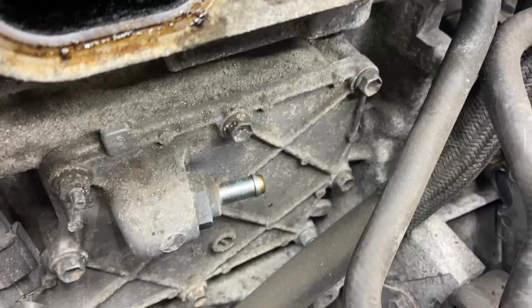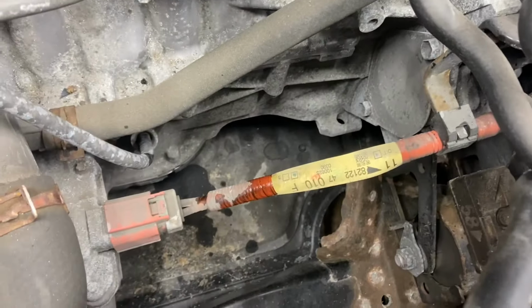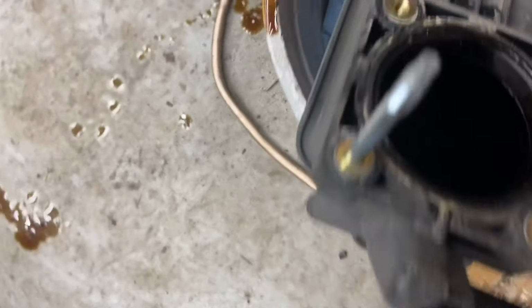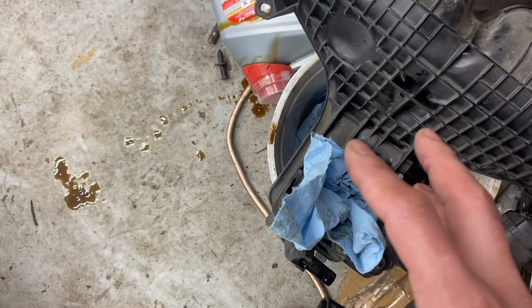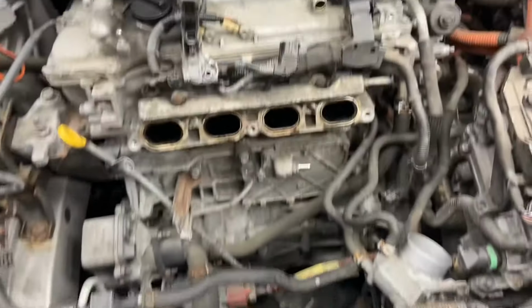I think that's the culprit, the PCV valve, because this is really alarming. All that oil there, pardon my mess, spilled all over this. There's literally a pool of oil. Completely insane. So the only explanation for how that got there is through the PCV valve. It's all over here, spilled in there, made a puddle. The only thing I can think of is it sits there.